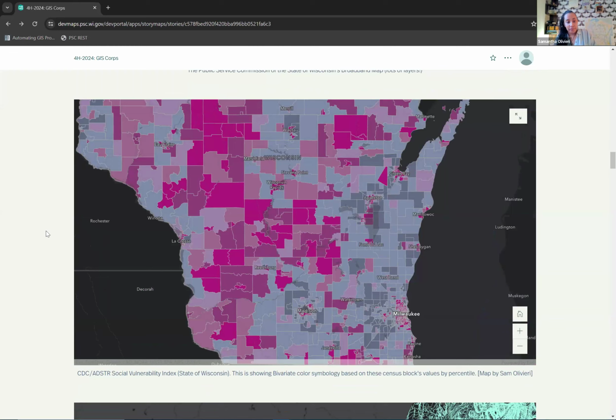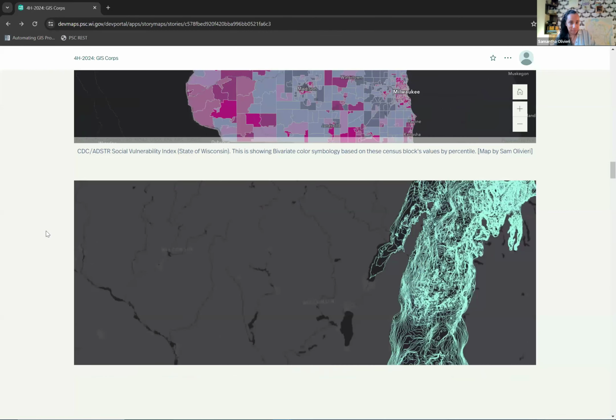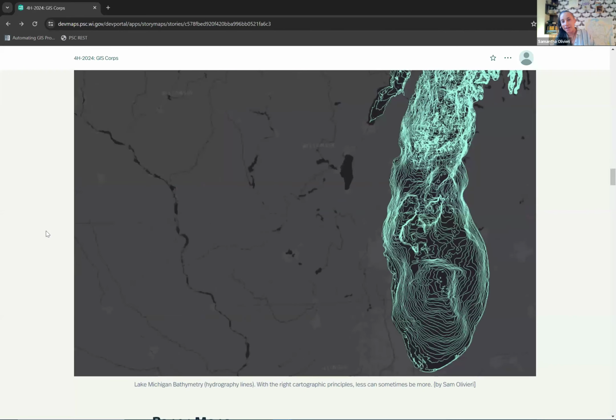So we'll scroll down a little bit here. This is just something I threw together, I think, a couple of years ago. This is Lake Michigan. Again, I'm located in Wisconsin, so you see a little bias here, but these are all of the hydrography lines in Lake Michigan, and that's it. But with one layer, you can tell a really great story just with your symbology.